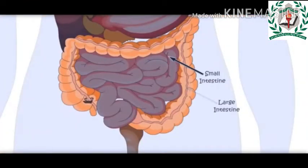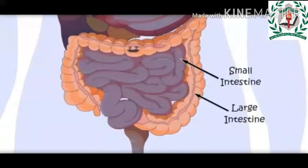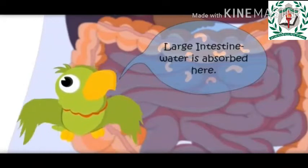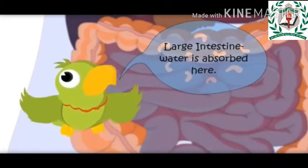Now we are entering the large intestine. Is it bigger than the small intestine? No, the small intestine is bigger in length, but the large intestine is bigger in width. The small intestine is narrow, that is why it is called small intestine. Yes, here the water from the food is absorbed.